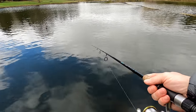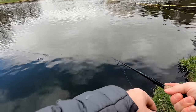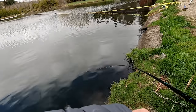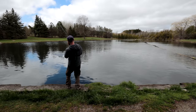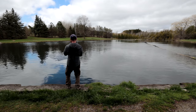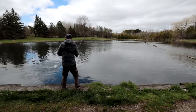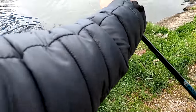We gotta rip it and pause, rip it and pause, rip it and pause. They're gonna grab it on the pause. I must think I need a little bit of a trailer hook on there, because they're just kind of... there we go, there we go, there we go. There's the fish. That's what we wanted. There we go. There's the fish. Oh, good fight. That guy engulfed it. There we go, nice fish. All right, here's our fish. There we go.